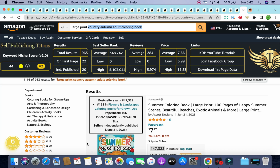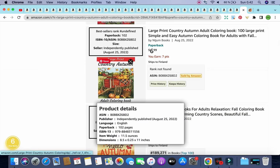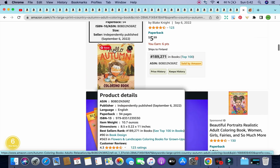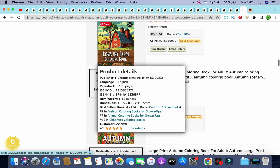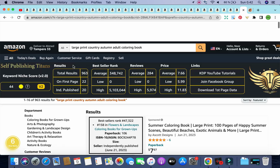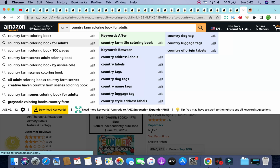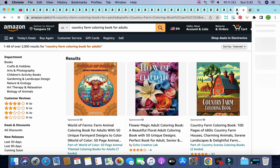So there are a couple of books ranking under this keyword right here. This one's a country autumn large print adult coloring book. This one's more of an autumn coloring book. This is a country farm coloring book, which is another keyword that you might want to have a look at. And this is exactly what I'm going to do right now as I am with you here on this video. I'm going to search this keyword and see if the profitability analytics support us attempting to create it.